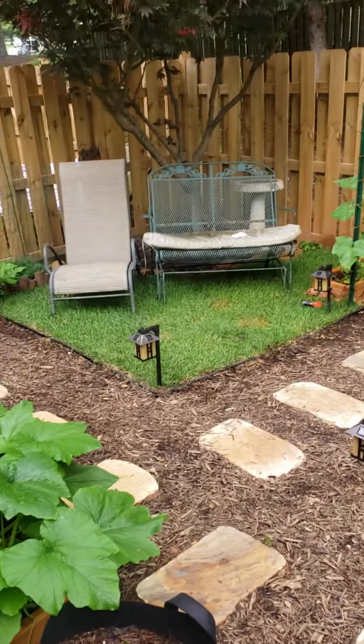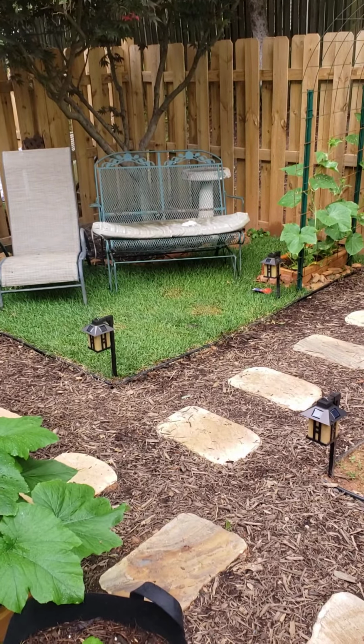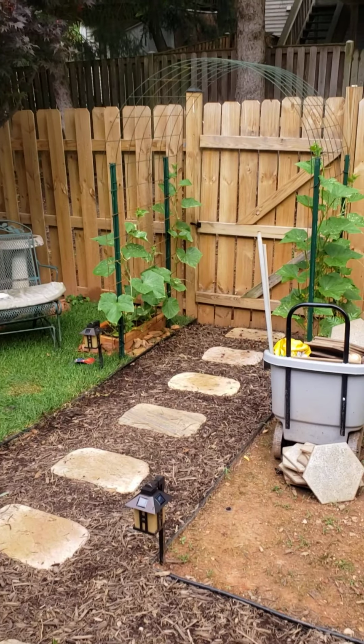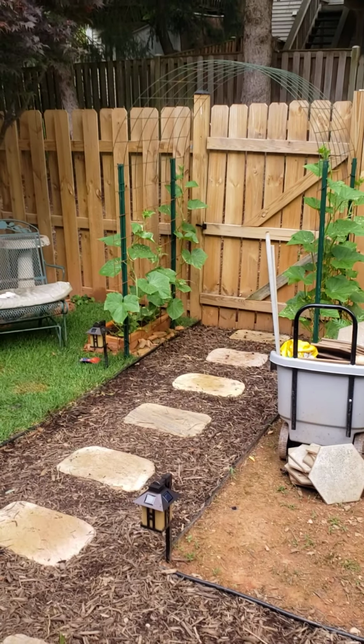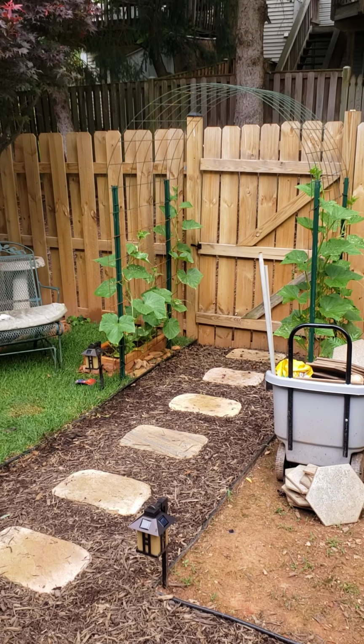But the garden is coming along. The dogs have been leaving a bunch of little pee spots in the new grass. But as you see, the tomatoes are coming along. The cucumbers are coming along. They are climbing up the trellis, so I'm excited about that.